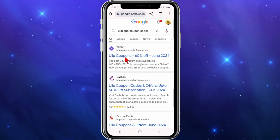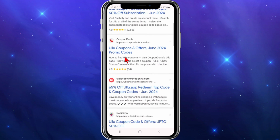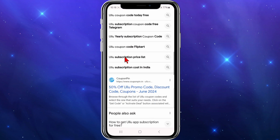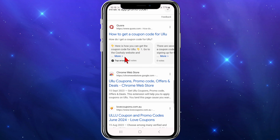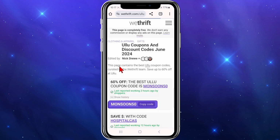And now you can see in the Google search results, you got all these third-party sites like We Thrift It, Cashly, Worth the Penny, etc., etc. So any of these third-party sites will work. So just click into anyone you'd like. But for this one here, I like to use WeThriftit.com up to 60% off.